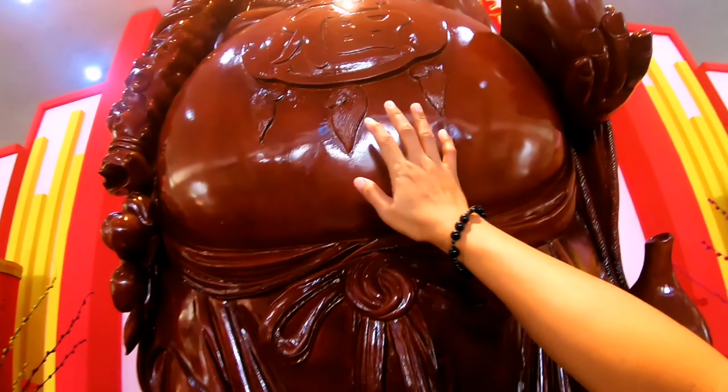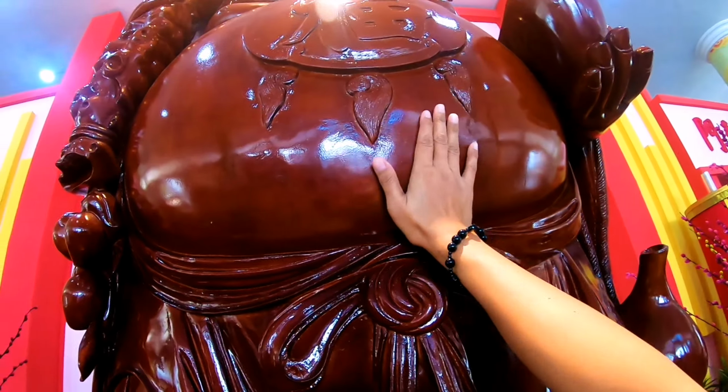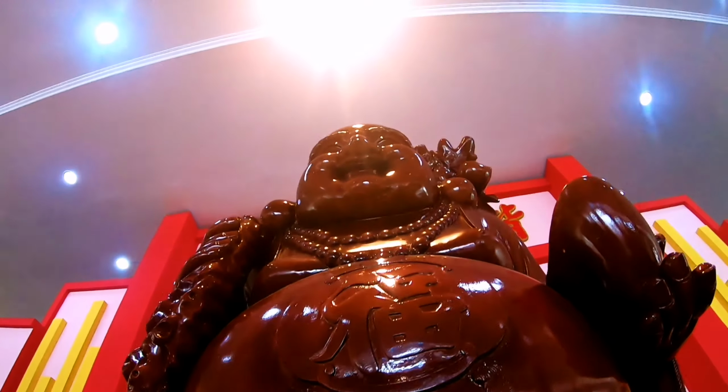This is the wooden Buddha. Wooden Buddha. Look at it.